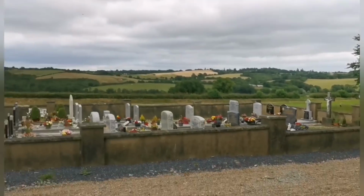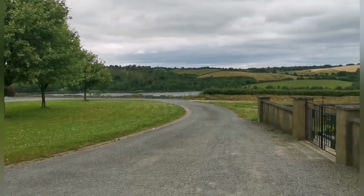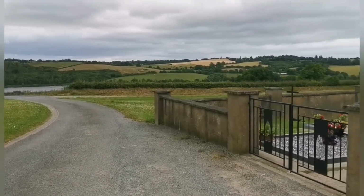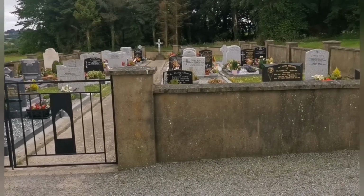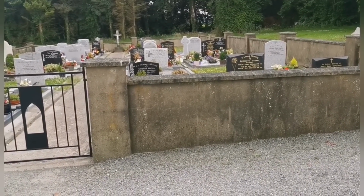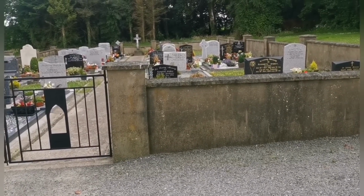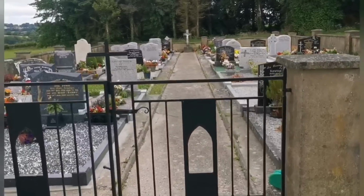So as I said, we'll go inside and we can see the cemetery there. And so yeah, this cemetery is located in a very peaceful spot, and it's a small cemetery, as you can see, with a wall around the perimeter of it. So there's only a couple of people buried in this little cemetery, but a beautiful, peaceful place.